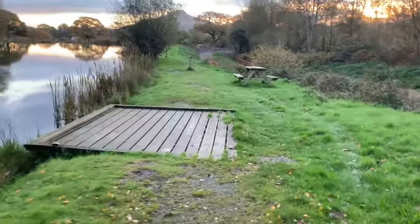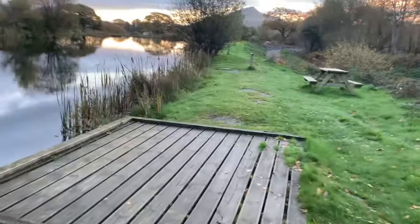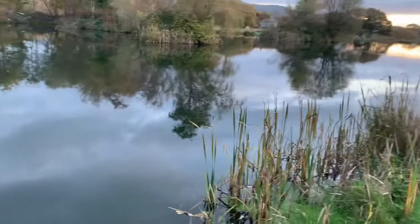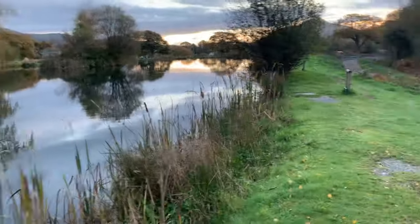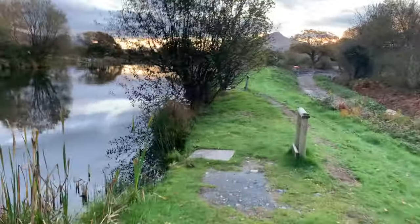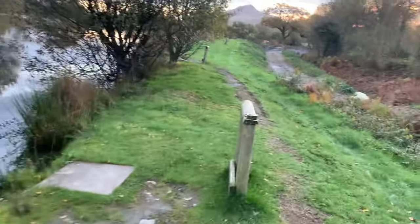So this fishery is down the coast from me, in Cricket. Bit of a drive. Basically, it's a lovely fishery and there seems to be some surface action already here. Yeah, there's a hatch on it seems. The fish seem to be sipping away here.